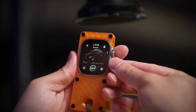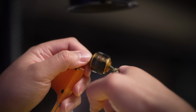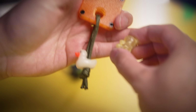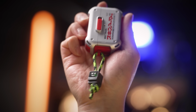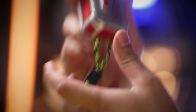My favorite part being the lanyard hole on the bottom to give it some flavor, like some of the recent beads we received from Urban EDC Supply, the shop for all things cool, unique, and a collector's wet dream. I'm a huge fan of the rubber ducky look, but they also have this gummy bear that glows in the dark. Plus, I also added the mini Macintosh onto my AirPods because the details on it are mind-blowing. It's even got the little floppy drive slot, which 90% of you won't know what that is, unfortunately.